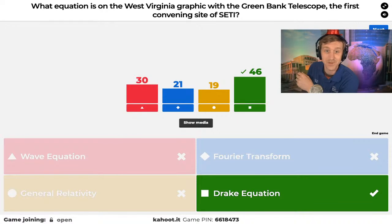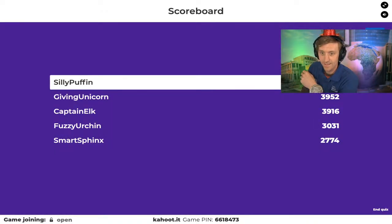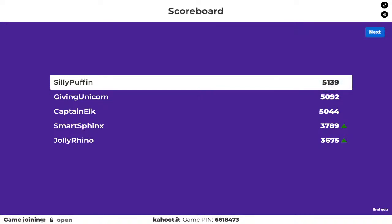Okay, let's take a look at the leaderboard. How did we do? Silly Puffin staying on top. Okay. Giving Unicorn, nice job. Captain Elk. Smart Sphinx moving up to 4th. And Jolly Rhino, welcome to the top 5.